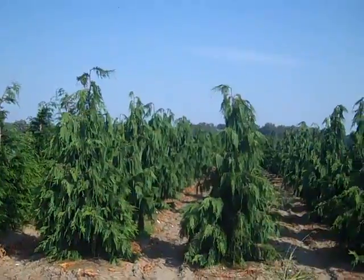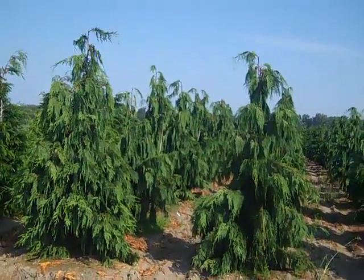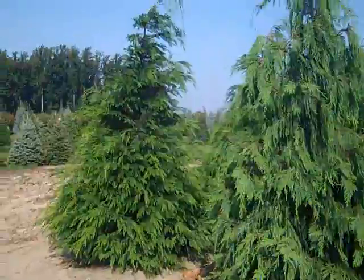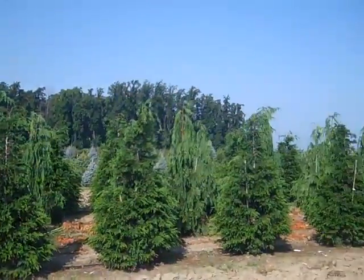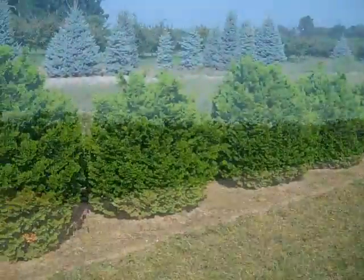Here we have some more of those 6 to 8 foot, and these are Nootka cypress. And again, they're beautifully shaped specimen plants. Well, next to those Nootkas, look at these. We have, again, 6 to 8 foot. Predominantly 7s and 8s in this block is Sullivan cypress. Well, I stepped back from the block here so you can see the consistency of those Sullivans and Nootkas in that block. Oh, look at these beauties here.